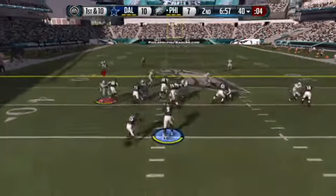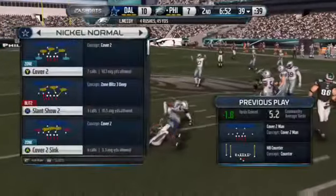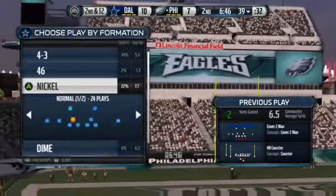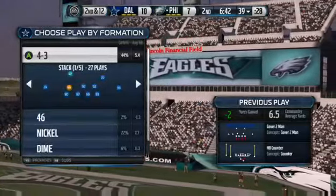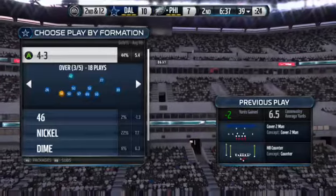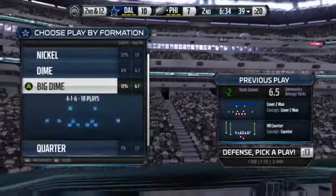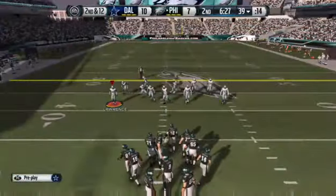Play clock's running down. Here's the handoff, and this won't even get back to the line. They'll end up losing one. Got to give the defense some credit. On first down, there's so many things the offense can do. They were ready for that play, and they stopped it. Now they'll try over again on second down.